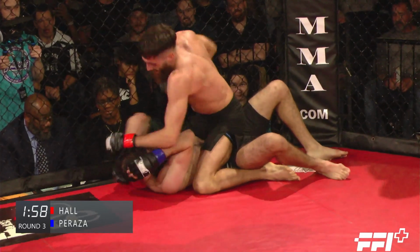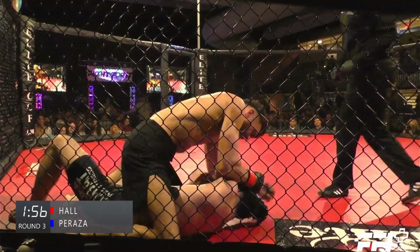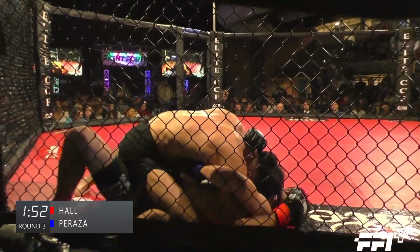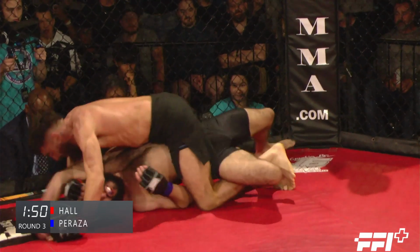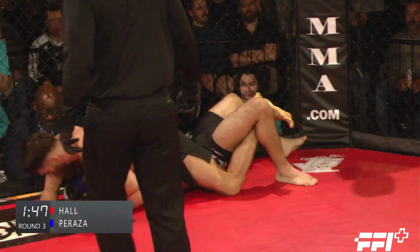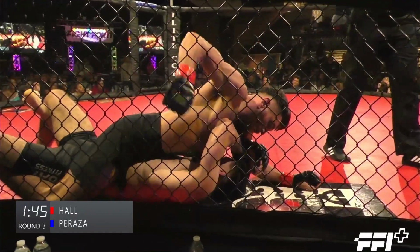Big elbows. Looking for a hole in that guard. Trying to find his way in. Peraza desperately trying to hold on to an overhook and pull the head down to try to break posture. Can't break that way. Kevin Peraza is in a lot of trouble. He is flattened out.